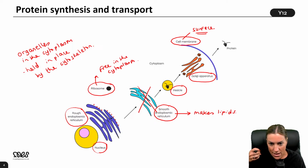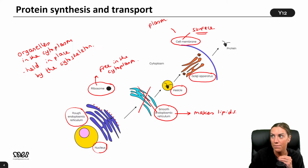Another question, what's the difference between the plasma membrane and the surface membrane? Nothing. So at A level, if you prefer to call the cell surface membrane the plasma membrane, that's absolutely fine. You can call it the cell surface membrane or the plasma membrane. Perfect. So let's go through these organelles and see if we can get the functions.